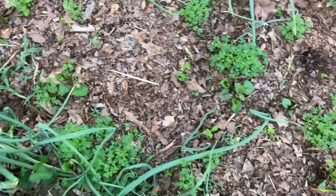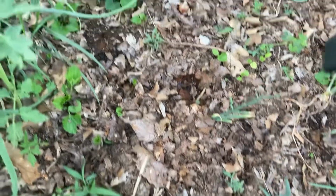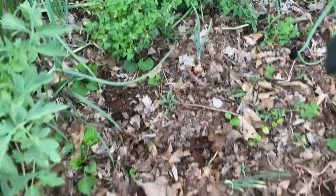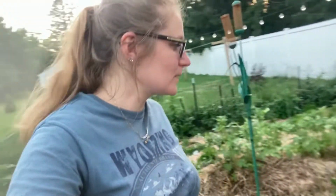See, you can see I have one there and one there and one back there putting on a little onion. But this whole space was full of onion sets, and now I don't have hardly any left, and I don't know why. So I guess that I learned you don't do onion sets. I guess that kind of solved my problem.